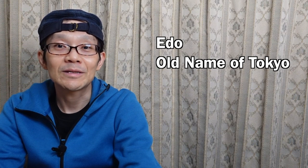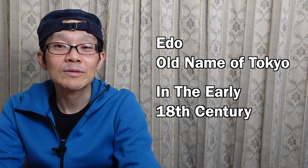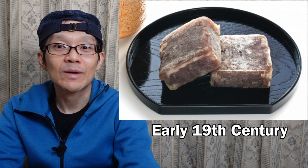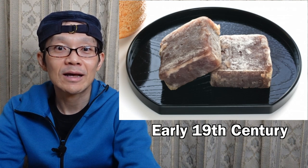Kintsuba started to be sold in Edo in the early 18th century. The name of the sweet changed from Ginsuba to Kintsuba because kin, which means gold, sounded better than silver. People in Edo used flour to coat kintsuba instead of rice flour. The box-shaped kintsuba was released in the early 19th century, and it became the standard.